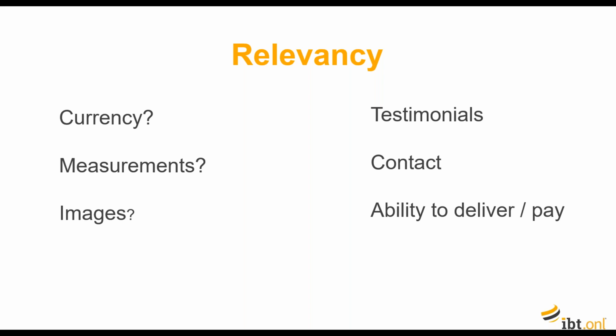Images, make sure that your images are relevant to that market, as relevant as you possibly can. And this goes again to the testimonials. Nothing speaks more to a potential client than having someone he can easily identify with and recognize, a neighboring competitor, let's say, giving a testimonial. And contact details. Is it easy for your prospect to find you and contact you? And then finally, obviously, delivery and payment. And if you have an e-commerce site, the obvious delivery and payment options.